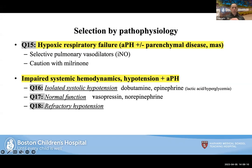I mean, basically giving it away. So basically, when you get to the point where you have refractory hypotension and nothing seems to be working, could you potentially have an insult on the adrenal glands? And the answer is probably yes. And hopefully about 84% of you correctly chose hydrocortisone.